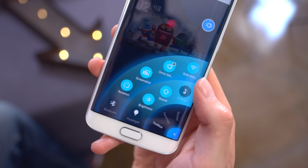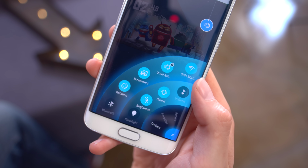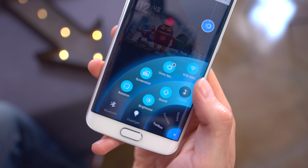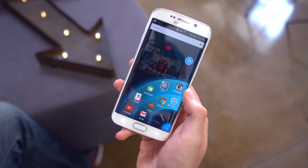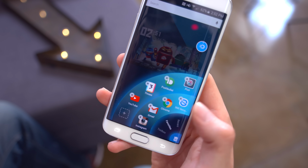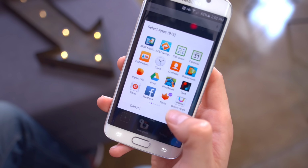The toolbox gives you access to system settings, which is completely customizable, but for example, I have mine set up for Bluetooth, screen rotation, a quick screenshot, the Omni settings, Wi-Fi, flashlight, brightness, sound, and volume. Favorites, on the other hand, is really simple. You pick your favorite and most used apps, drop them here, and it's just a really nice way to keep your home screen clean and tidy.